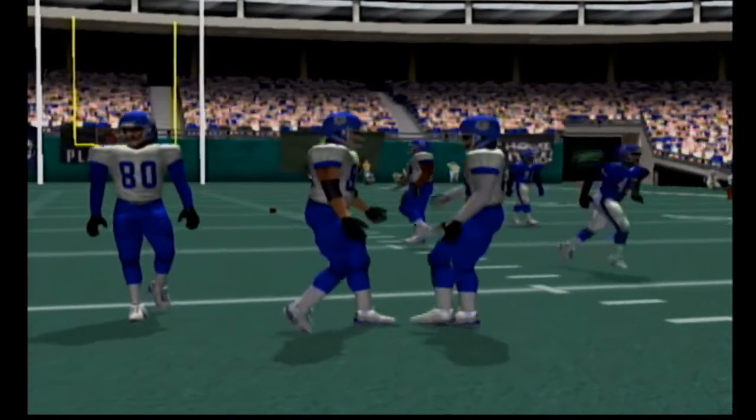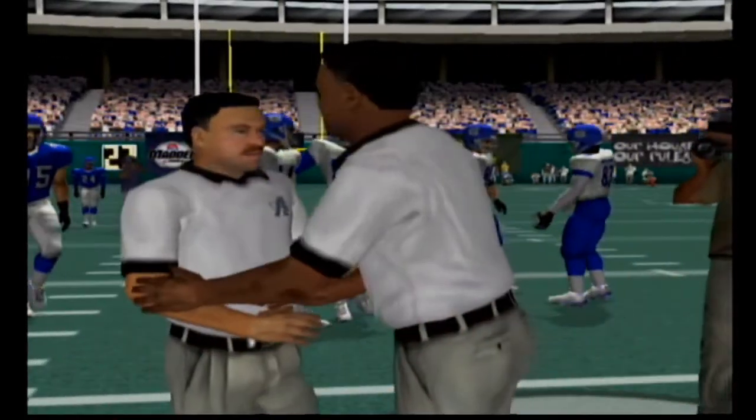This is Pat Summerall and John Madden, saying thanks for attending today's game and goodbye. Remember, please don't drink and drive. EA Sports.